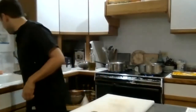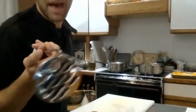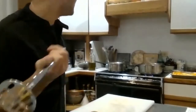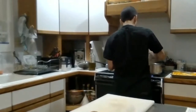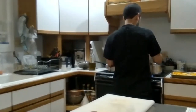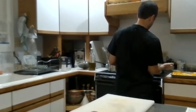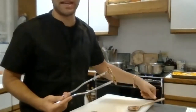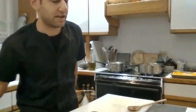All right, so I'm gonna add my beans in. If you have a masher, like a potato masher, great, but you don't have to. You can use the back of a wooden spoon or a wooden spatula. I'm just gonna mash some of the beans a little bit to release their creaminess. It's just a couple of quick mashes. Don't obsess over it. I'm just trying to get the creaminess out of some of the beans, so our soup gets a little bit creamier and thicker, which is what we want.